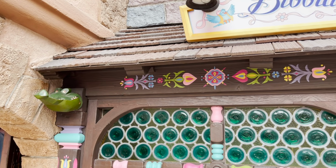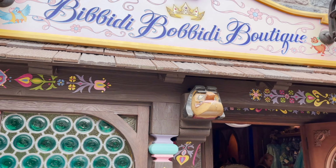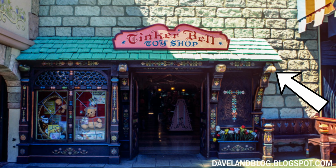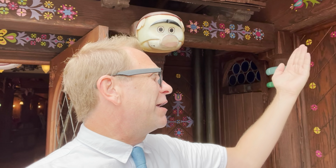Now, you guys know that Disney loves symmetry, so you might be asking yourself, what, there's only 3? Well, shouldn't there have been a 4th one? There was a 4th one right there on that corner. It was Nana, the dog from Peter Pan. But when they rethemed Snow White and made the Scary Adventure, they popped that facade out and we got rid of Nana. She's probably still under there somewhere.